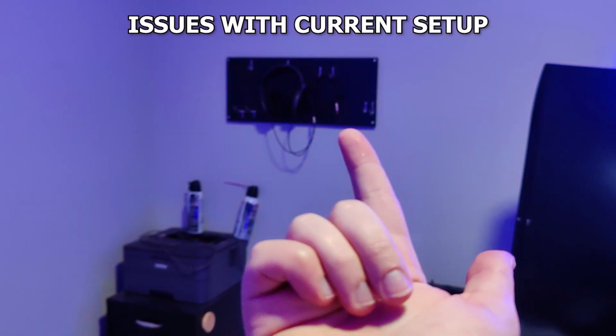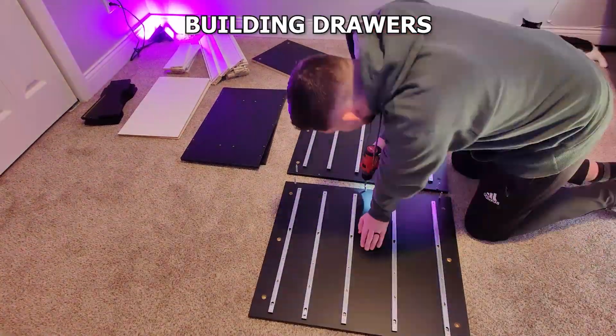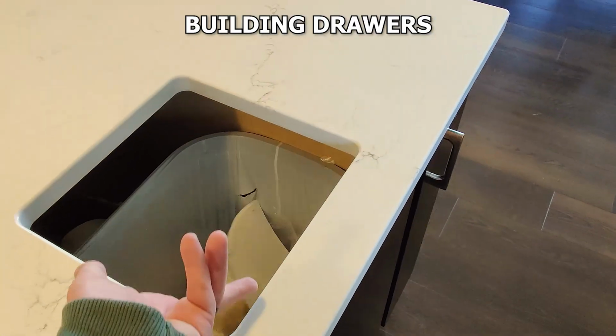And on the left, I have some crap on the wall, a filing cabinet, and a printer that I barely use. It just needs to go. So to start the new setup, we're gonna start with the assembly of the Ikea drawers. Instructions are indeed for chumps.